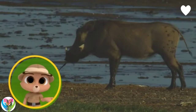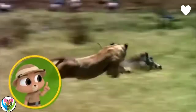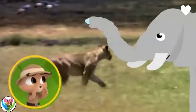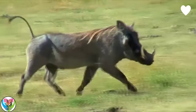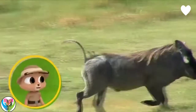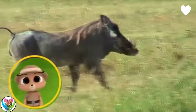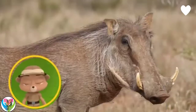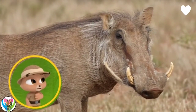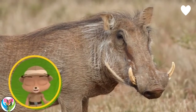Do warthogs have longer legs than pigs? They do. That must come in useful when they're running away. Run, warthog, run! Warthogs also do something with their tails. Ah, they're lifting them up. That's to warn the others of danger. Don't get me wrong, pigs are great, but I just love everything about warthogs. Warts and all.